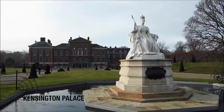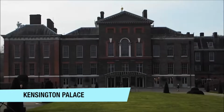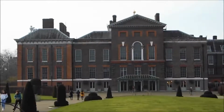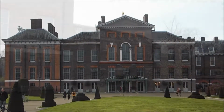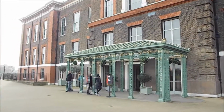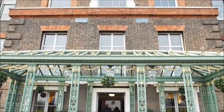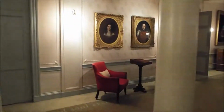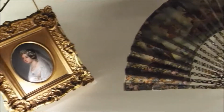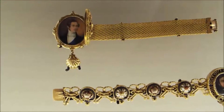Kensington Palace is a royal residence set in Kensington Gardens, in the royal borough of Kensington and Chelsea in London. It has been a residence of the British royal family since the 17th century. Kensington Palace was originally a two-story Jacobean mansion built by Sir George Coppin in 1605, and in the summer of 1689, William and Mary bought Nottingham House for £20,000.